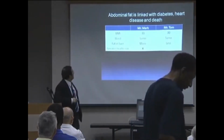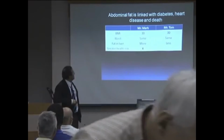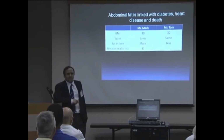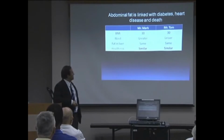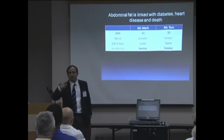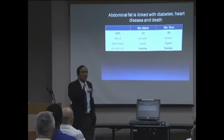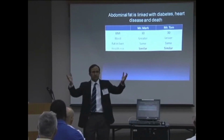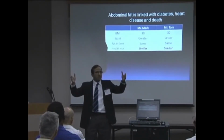Another example: if you take two people, same BMI, same waistline, but one has more fat in the liver and one doesn't, who is at more risk? A person with more liver fat. Another case: two people, same BMI, one has greater waistline, but the fat in the liver is the same for both of them, their risk will be similar. So the point I'm saying is what's driving your risk is how much fat is in your liver.